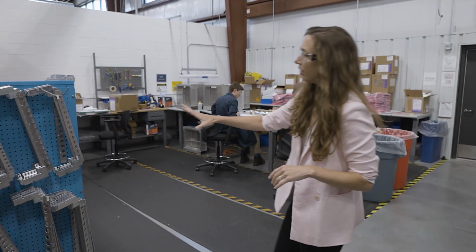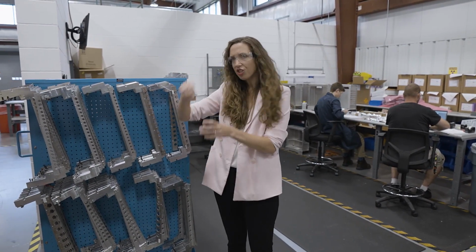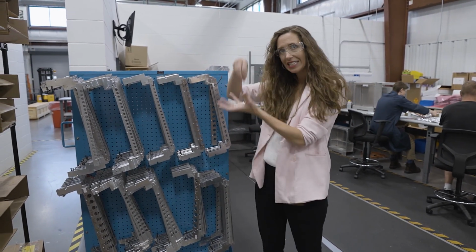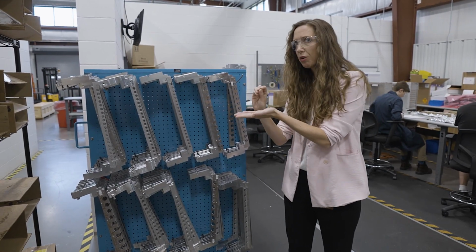So if you look here, these are all fixtures for various parts, and you can see the tiny little holes. Each energetic component is kind of dropped into that little hole so that it sits in a very specific position so that when the neutrons hit it, you can see exactly what you want to see.